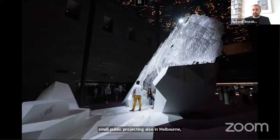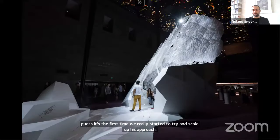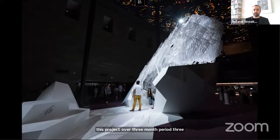Which then brings me to a commission from the National Gallery of Victoria. This is a project called Flow, and I guess it's the first time where we really started to try and scale up this approach. But in doing so, we had very little time. We were commissioned to do this project over a 3-month period. So we had 3 months from when we started the project to when it had to be installed. And we were trying to build something which was 6 meters high, so it's the largest object we'd printed.